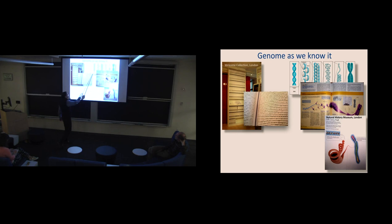And there are lots of sources. There is a page in Wikipedia, that's an AP biology textbook, that's the Natural History Museum in London, not too far from the Wellcome Collection. And they all give you different pictures of how DNA is packed. And as Alexandra told you, there are 2 meters of the genome in every single cell, packed inside a really small nucleus.